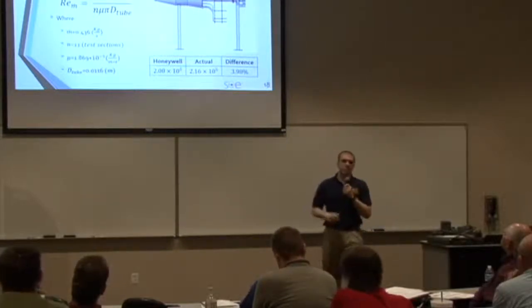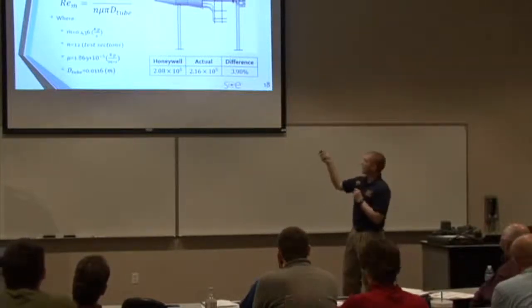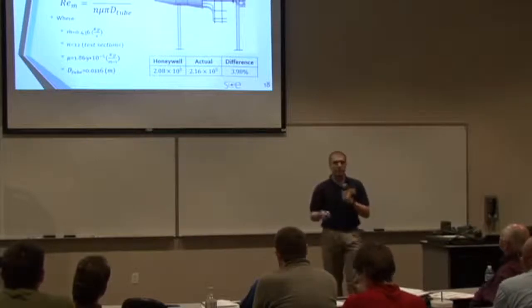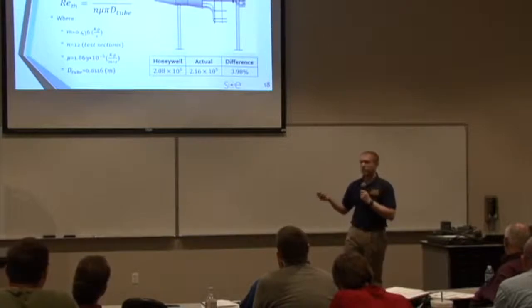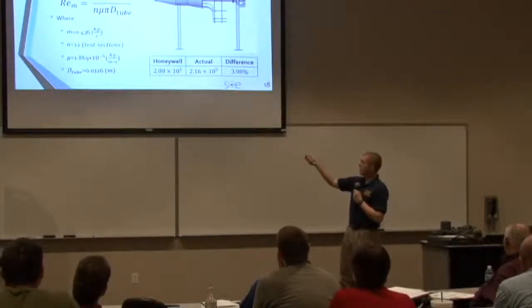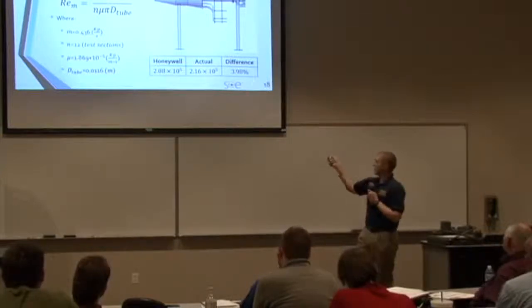Our next is the mass flow Reynolds number. Again, this correlates the mass flow of Iris versus the mass flow of a disk by burn slot. Again, we have Honeywell's design point value and then our actual value based on the physical dimensions of Iris and then the difference between them.